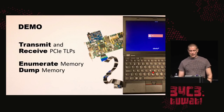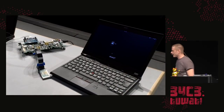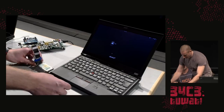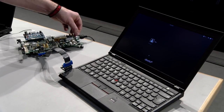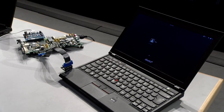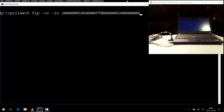So let's do a demo. Let's transmit and receive PCI Express transaction layer packets. Let's enumerate the memory, and let's dump the memory. If we switch over the image to the hardware here, here I have the FPGA board. And I have a victim system here. So let's insert our Express card into a PCI Express adapter in the target computer and power on the FPGA. It's connected to my presenter computer via USB here. If we switch back to my presentation, here we have the hardware from a slightly different angle.